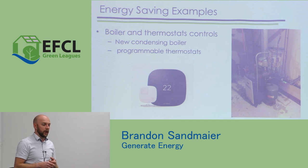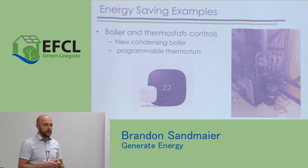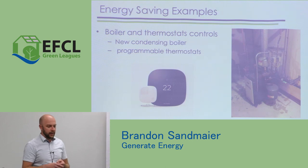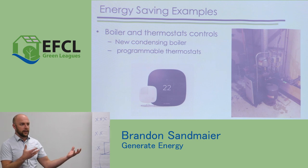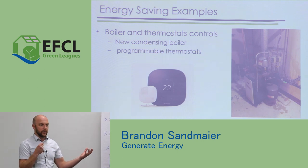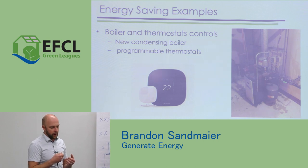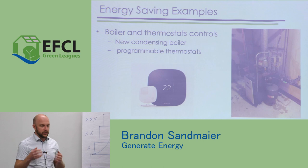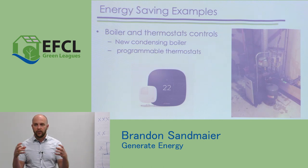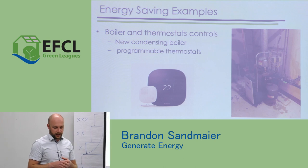So we recommended that they replace it with a 97% efficient boiler, new boilers that actually have an outdoor sensor that can sense the outdoor temperature, and it helps them operate very, very efficiently. So it can adjust quickly for changes in weather, and it's not struggling to catch up by the time all of that cold gets inside, then it has to run constantly to catch up.